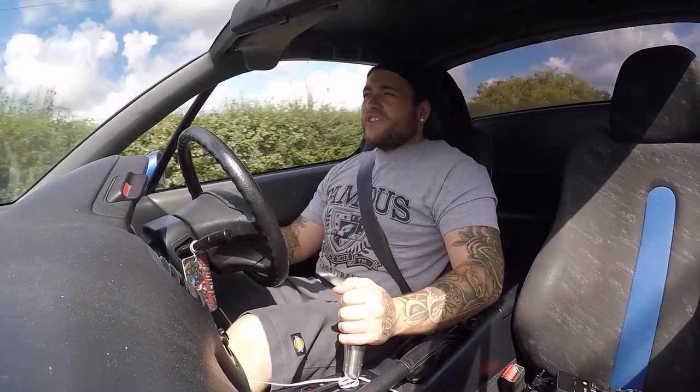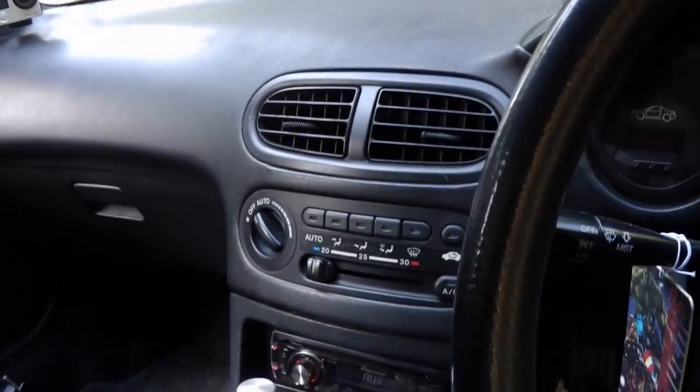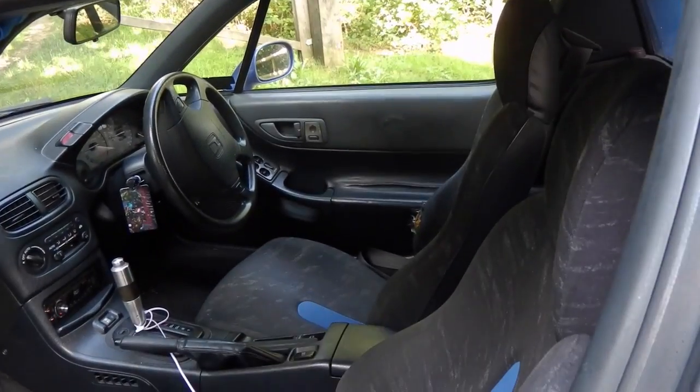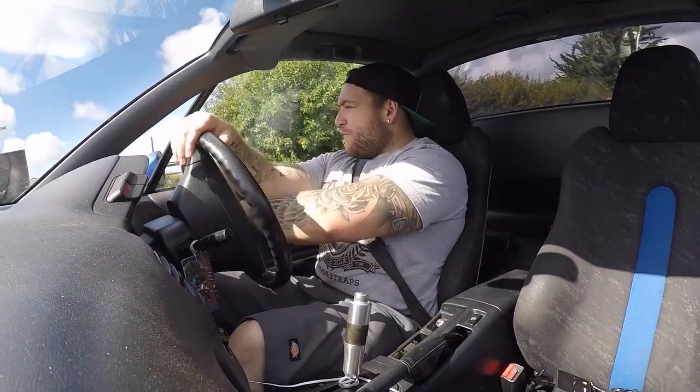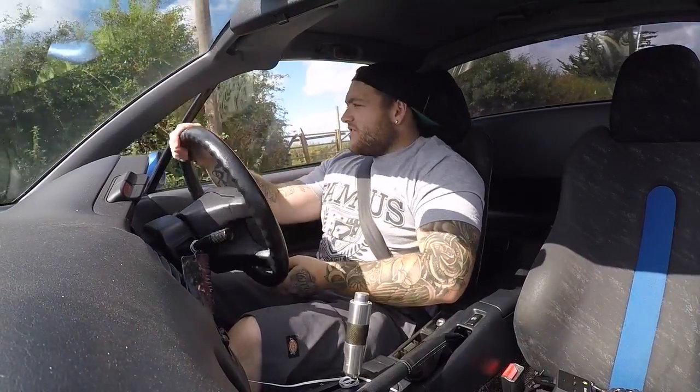So spec wise, this is the highest spec they ever sold. It's got air conditioning, everything's electric, which is nice. It's got the equipment for none of the price, which is fantastic. I'm going to give it a little first and second gear pull, just to see how she goes. I'm not here to wreck anyone's tyres.